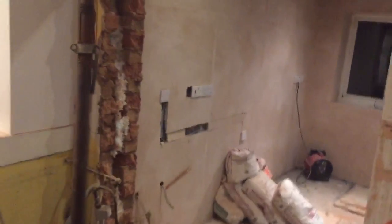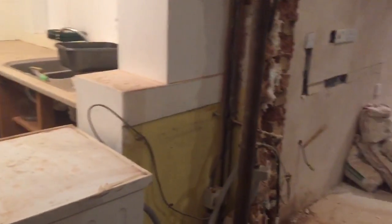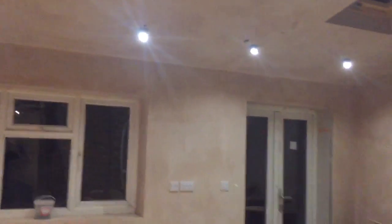I am about to show you the very latest on the building project. Take a look at this. Oh my goodness, you can now literally walk from here straight into the extension and check out the spotlights. Yes, Harry, it's exciting, isn't it?